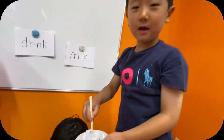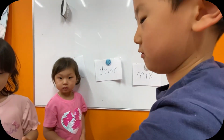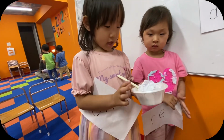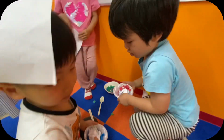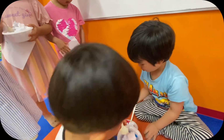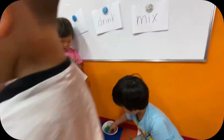So you can mix. Say, I can mix it. Yes, good job. Who has green? Here you are. Good job. And I can eat. Good job, Hikari. And Yotaro, I can mix it. Good job. And here you are. Who has blue?